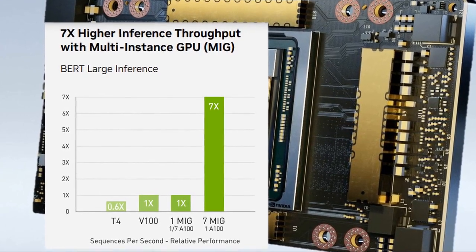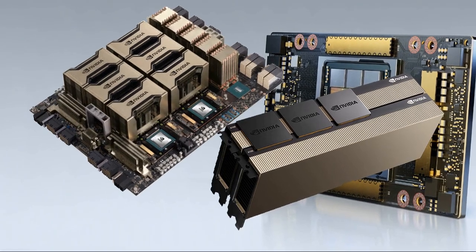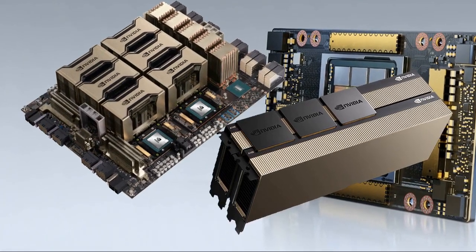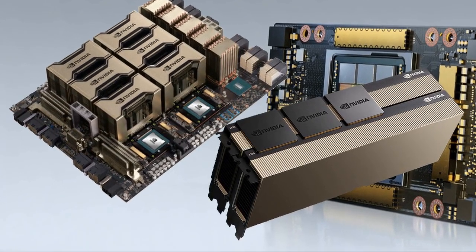Whether it's training massive neural networks, running complex simulations, or accelerating scientific discoveries, the A100's memory capabilities are a key factor in its performance. So there you have it. The maximum RAM, or onboard memory, for an Nvidia A100 is 80 gigabytes of HBM2.